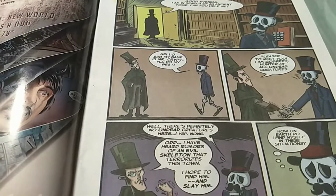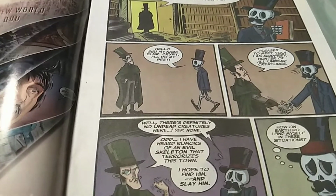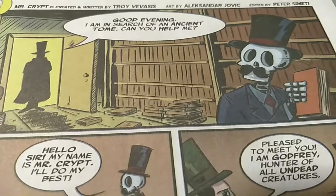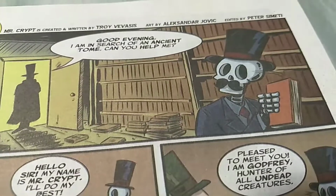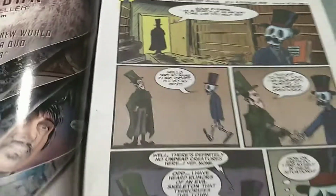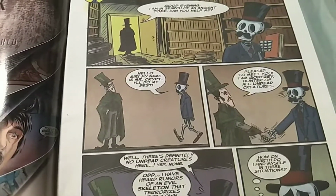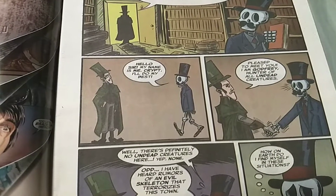Mr. Crypt is a living skeleton whose grave was struck by lightning, and he has to live in the town in disguise. Now, that's the best disguise ever, right? Mustache, top hat and coat with no pants. Yeah, everyone just thinks he's human. In issue number 1, I felt like they did a few too many jokes about his mustache flying off and people realizing he was a skeleton. This time around, they avoided that.